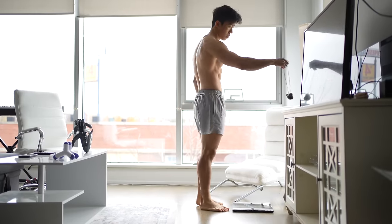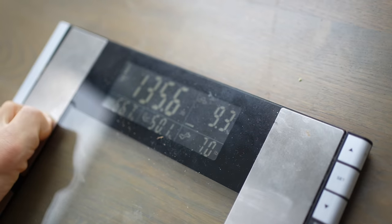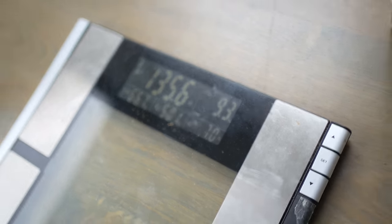Today is the day, the results of taking creatine for 30 days. First, let me check my weight and my physique, and then we're gonna head to the gym for the strength test. So like 30 days prior, I took my weight completely fasted in the morning with the same pair of shorts on, and the results are a little bit shocking. I was actually lighter.